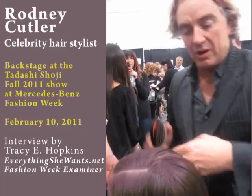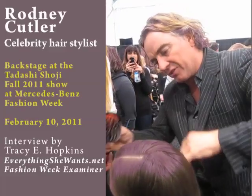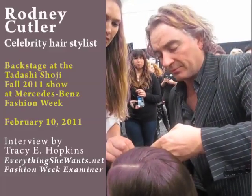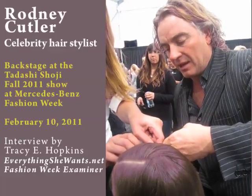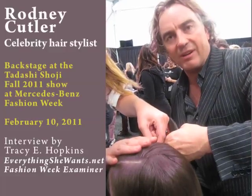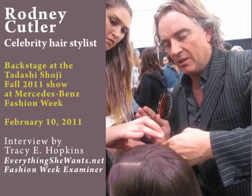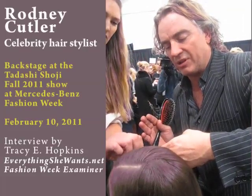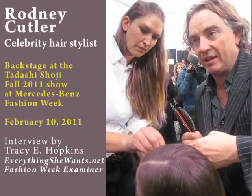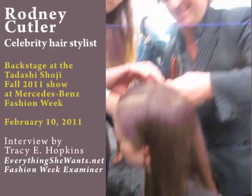I've done Tadashi for quite a few seasons, and the clothes are always very beautiful and glamorous and elegant. So we always want the hair to be quite simple, understated, and, you know, modern. So what we've done is very clean and straight. It's just going to bounce on the runway. Nice strong low side part, which gives it a little bit of drama in the silhouette, and then three bobby pins that are close together.